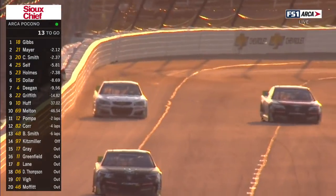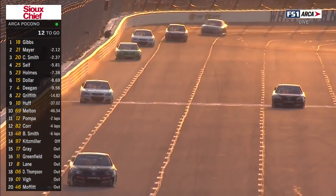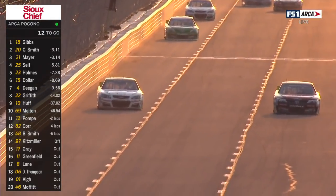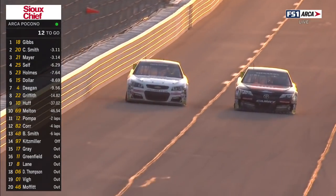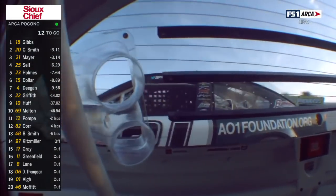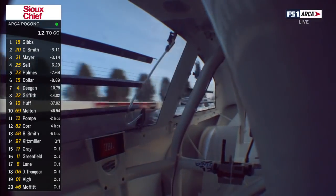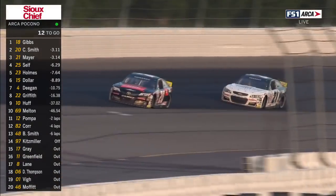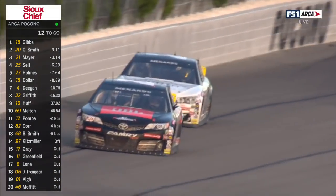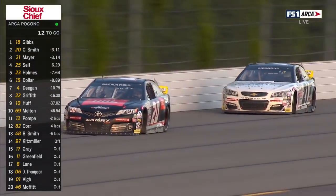The 20 on the inside is going to take the position away. Trying to move way away from that 21 car, so he doesn't have the opportunity to side draft him. The position race isn't over just yet. The pass is complete. Chandler Smith is second, but all this, the battle between the two of them, has allowed Ty Gibbs to gap the field a little bit more.